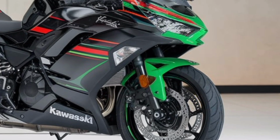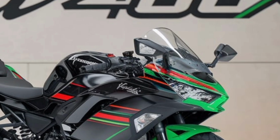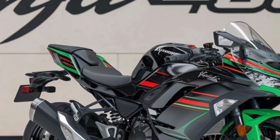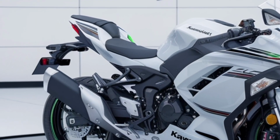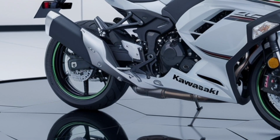From the side, you'll also notice the slightly relaxed rider triangle. The foot pegs are not as aggressively rear-set as the pure sport model, and the handlebars are raised just enough to balance sporty handling with long-distance comfort. That makes the Ninja 400SX appealing to both younger riders looking for style and older riders looking for practicality.